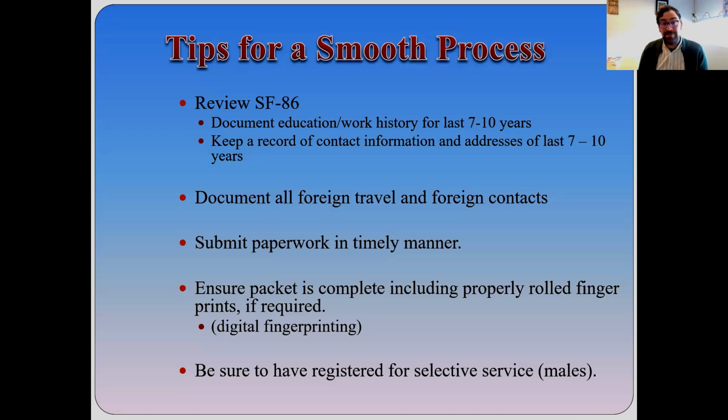Make sure you submit the paperwork in a timely manner. You don't want to delay this stuff, because the further you delay it, the less likely it will be completed in a timely manner. That is the process overall. So if you can, fill out the SF-86 to begin with, so that it becomes a very simple process of cutting and pasting or just submitting the SF-86 PDF for their review as soon as you're able to. This will help alleviate the pressure of, oh, I need to get this information now, I don't have it, yada, yada, yada.